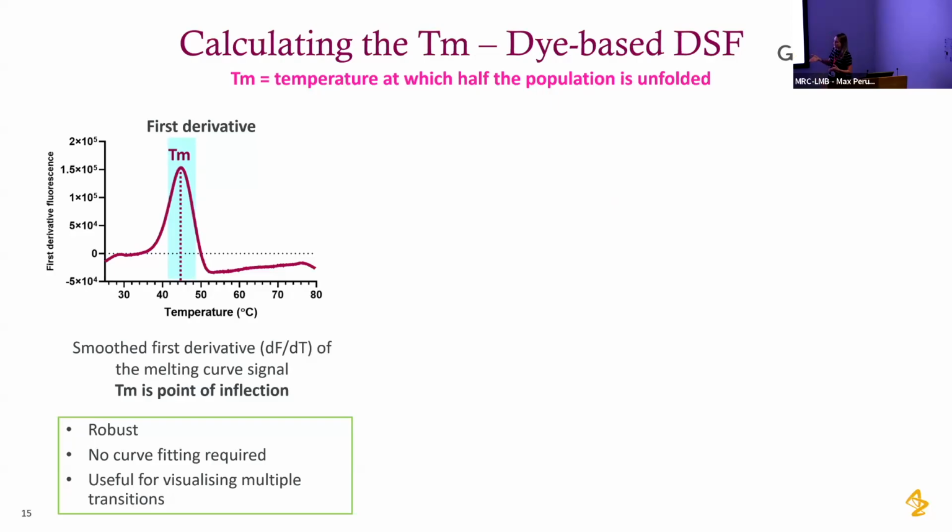The method that we use is calculating the smooth first derivative of the raw melting curve signal, or the fluorescence, with respect to temperature. And the TM in this case is the inflection point of that curve. We use this method because it's quite robust. It results in quite a reproducible TM value, which is important for determining our assay stats and activity cuts. You don't need to fit a curve, so it's quite a simple method.